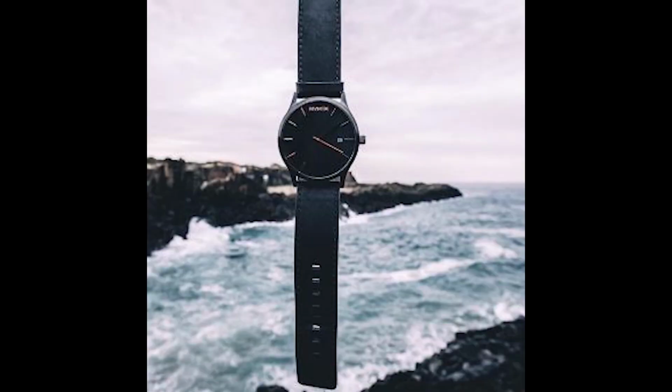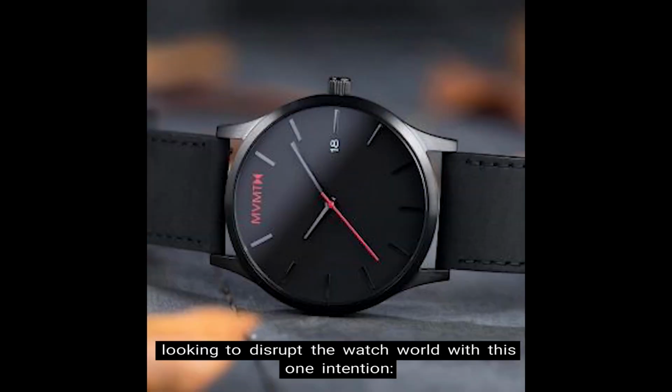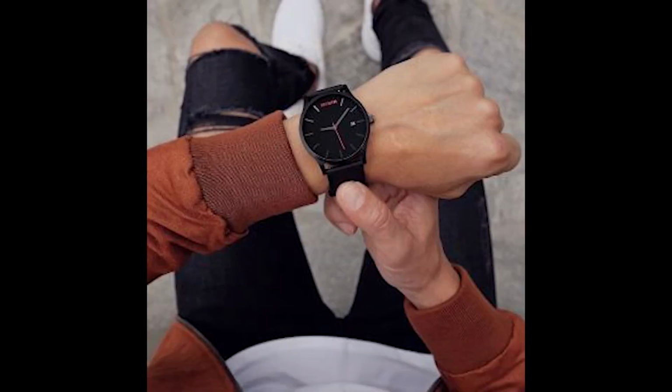And number 1, MVMT Black Watch. Now, MVMT Watches is an incredible company founded by 2 young entrepreneurs looking to disrupt the watch world with this one intention: to get rid of the high markups of luxury watches and also be able to bring beautiful watches to the public, all at an affordable price.